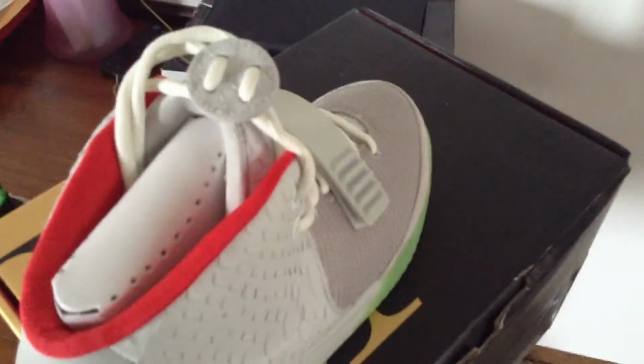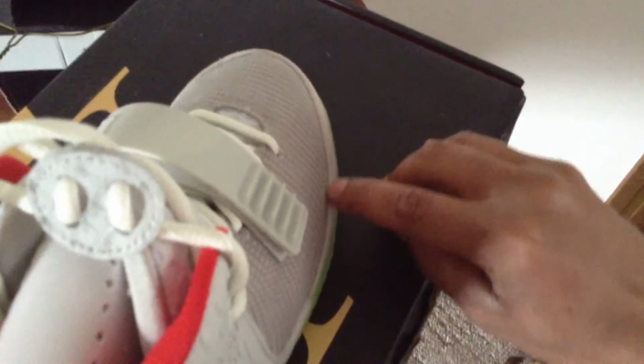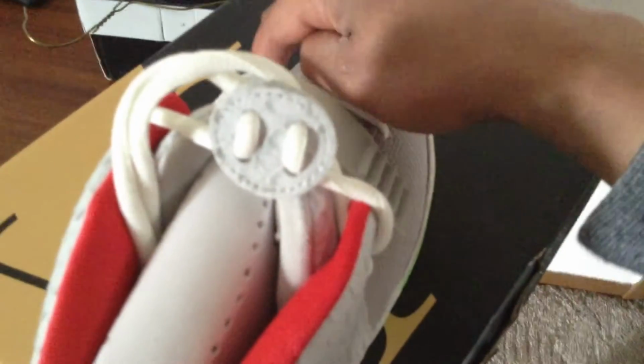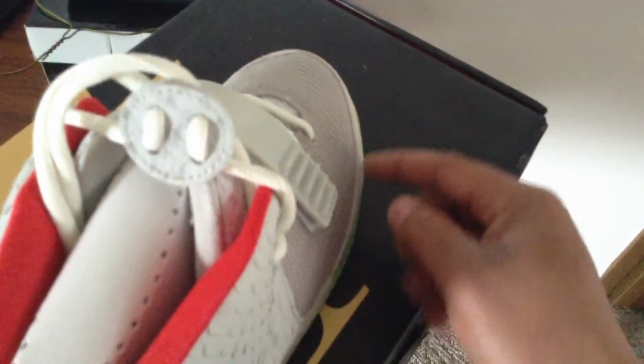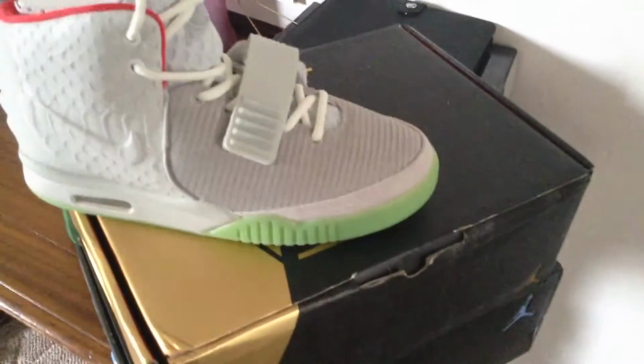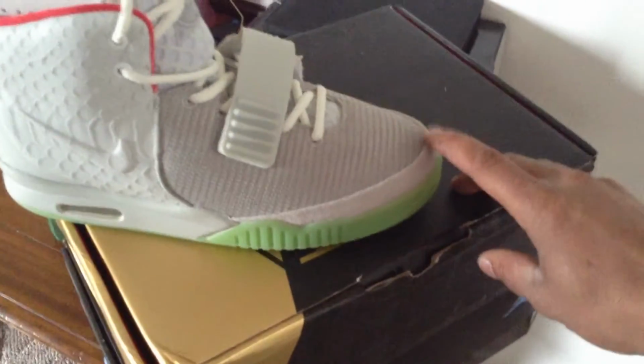Let me give you something else. You see this right there? See how thick that is? That suede where it meets the material? It's like a double. It's like thick all the way around. I've seen that it doesn't look like that. You can see it for yourself right here on the toe box.